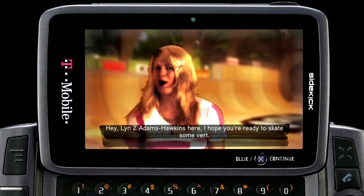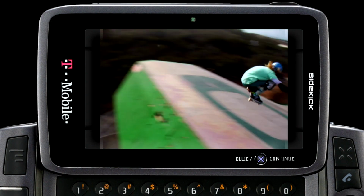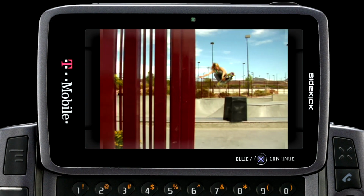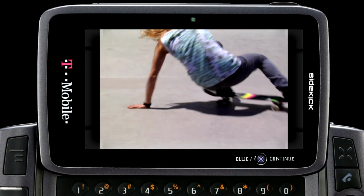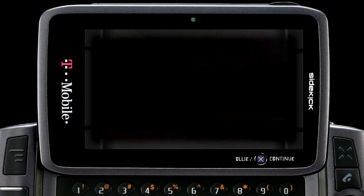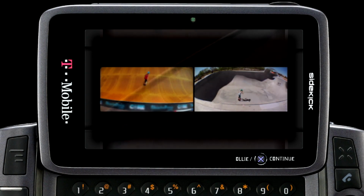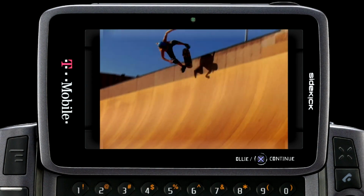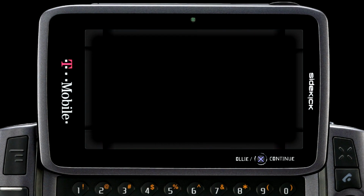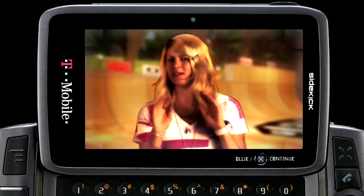Hey, Lindsay Adams Hawkins here. Hope you're ready to skate some vert. Okay, I'm gonna let you in on a little secret. Stalls. For big points. But timing is very key.